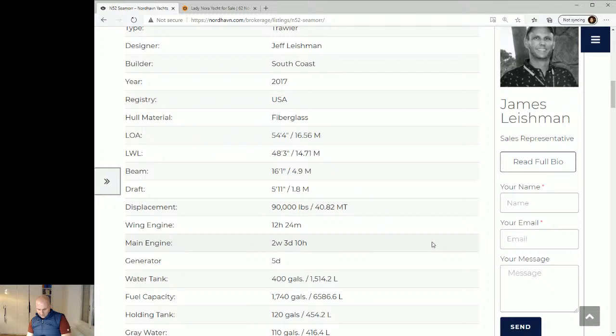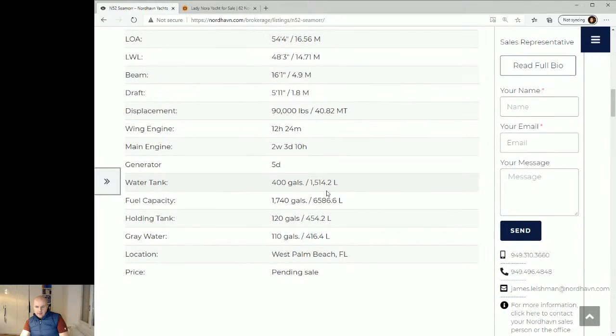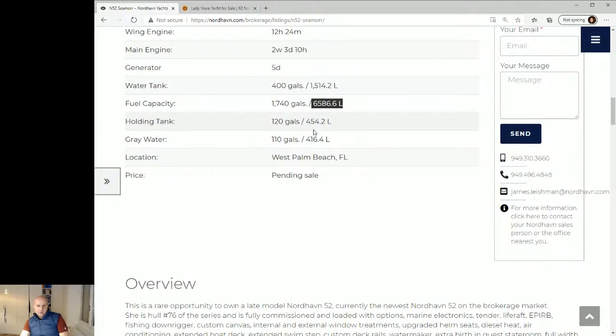So what I want to do is see how many. I'm going to do calculator. So we got 24 hours in a day times 7 times 2, that's 336, plus 3 times 24, that's 408. Okay, so you get about 420 hours. So it's really nothing. Fuel capacity 6,000 liters. Really surprised. 6,000. Okay, 6,000 not bad. 450 litre holding tank, grey water.